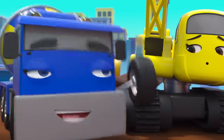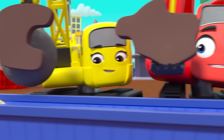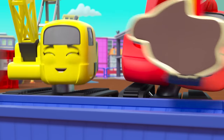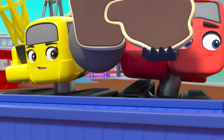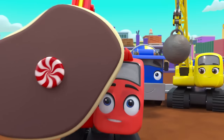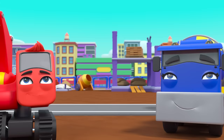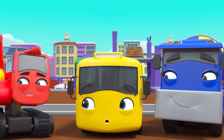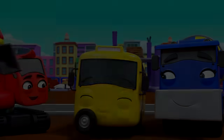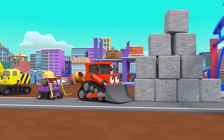CJ has an idea. They're mixing up some chocolate glue to put it back together. What a great idea! There, good as new. And Buster's still got to have some chocolate. What an adventure! Another busy day at Construction HQ. And Mr. Rubble is in a rush.